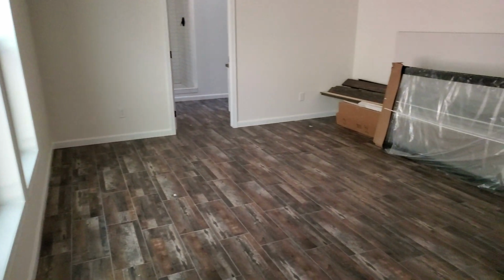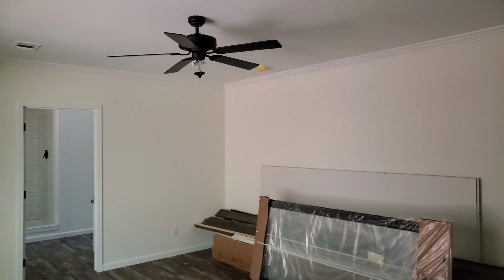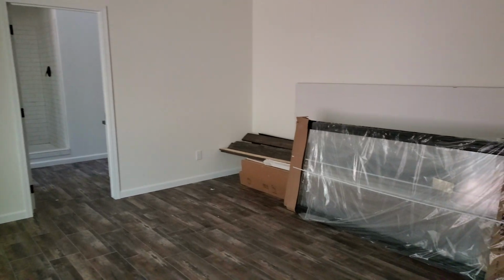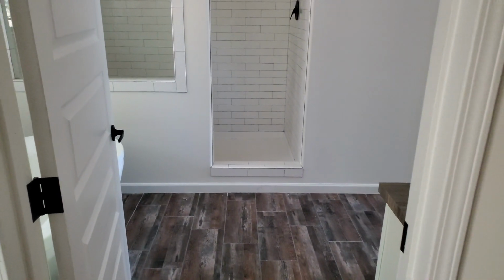It is a huge bedroom. You got room for a king size bed, 2 huge nightstands, maybe even a love seat and a dresser in here. It is just absolutely ginormous. Love that. And I'm really liking the way this shower looks dead ahead.